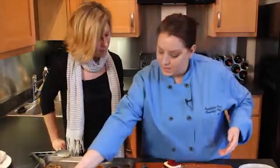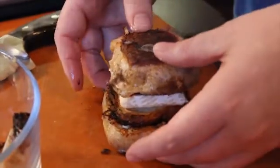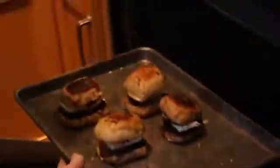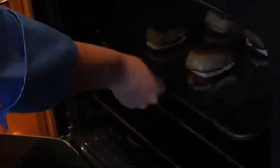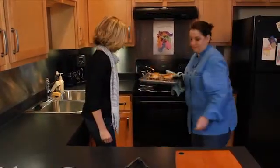All right. And then you just top it off. We are going to put them in our oven, which we've preheated to 350 degrees. Leave those in there for about 5 to 7 minutes until warm and the cheese is melted. We'll come back, and we'll have a great brunch sandwich. Oh, that looks beautiful.